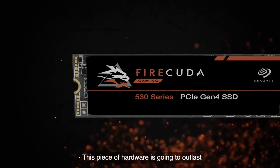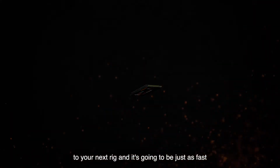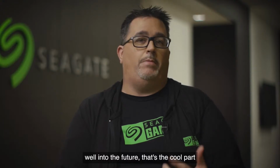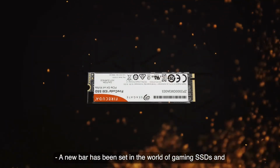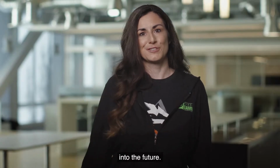This piece of hardware is going to outlast your current rig. It's going to go with you to your next rig, and it's going to be just as fast, and you're going to be able to write to it just as many times and game on it, and then move on with you well in the future. That's the cool part about jumping in at this phase of the game. A new bar has been set in the world of gaming SSDs. And with Cuda 530, you'll dominate gameplay well into the future.